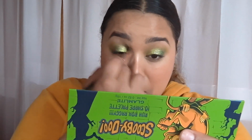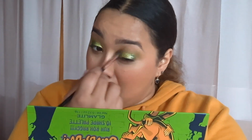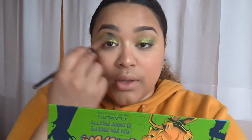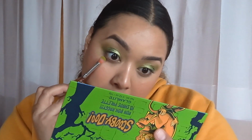I'm just gonna go back with my first blending brush and just kind of blend it out. I feel like I should just stick with the green and put green on the lower lash line, right? Yeah, I'm just gonna take that same lime green, just shade 8, and put it on the lower lash line.